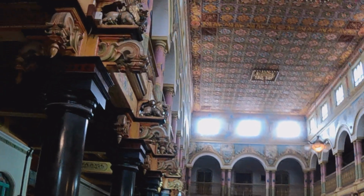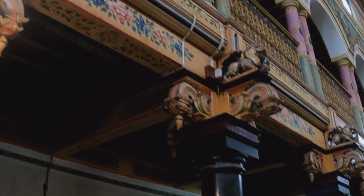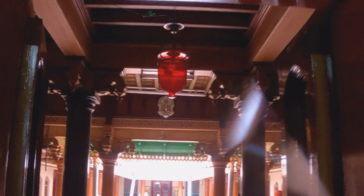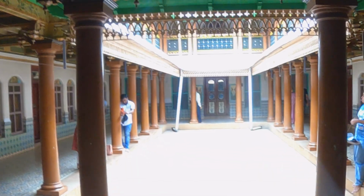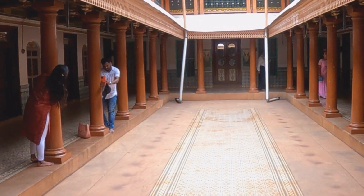And by the way, on either side there are rooms, and at the top also there are rooms. So there are many rooms for an extended family, I suppose. And this is the first floor. Again, really beautiful. Look at this decoration. And this is the first floor. Again, lots of rooms on either side.